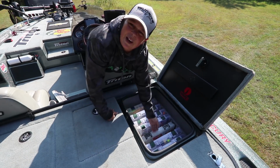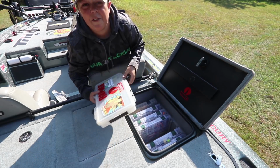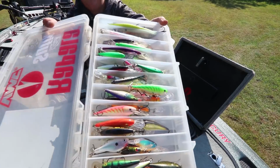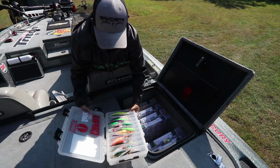So you guys are gonna be like, why the heck does he have all of these? Well, I used to do a lot of walleye fishing. I used to. I'm not a big fan of it anymore. But this is my walleye crankbait box. There's a lot of crankbaits in there. A lot of money wasted right here.